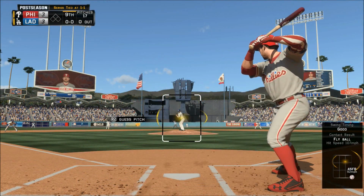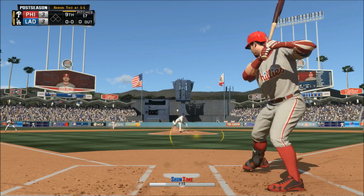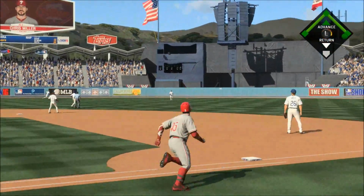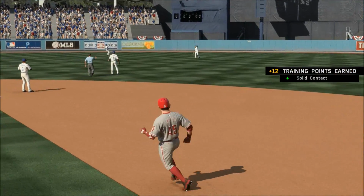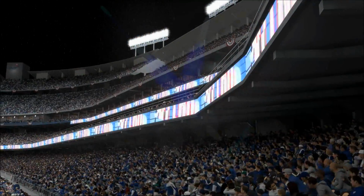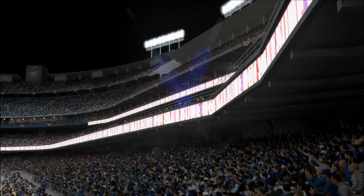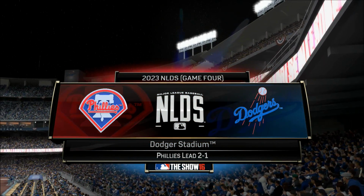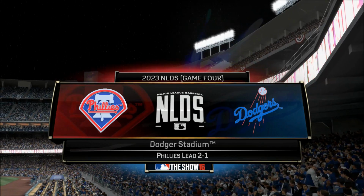So far, I'll say tie game, tie series. Hard to get much more evenly matched than what we've seen so far. There's a look at a capacity crowd that's been anxiously awaiting the start of this one. It's Game 4 of the National League Division Series.